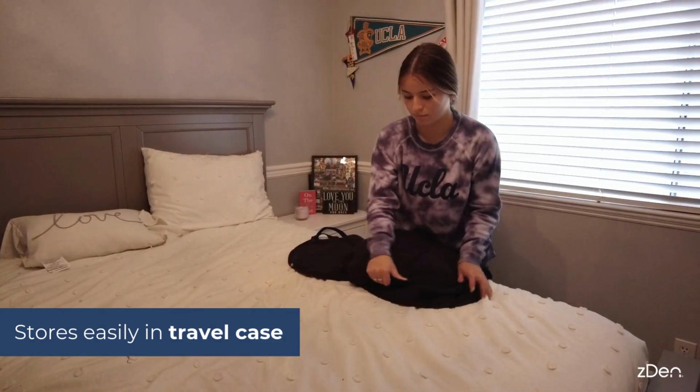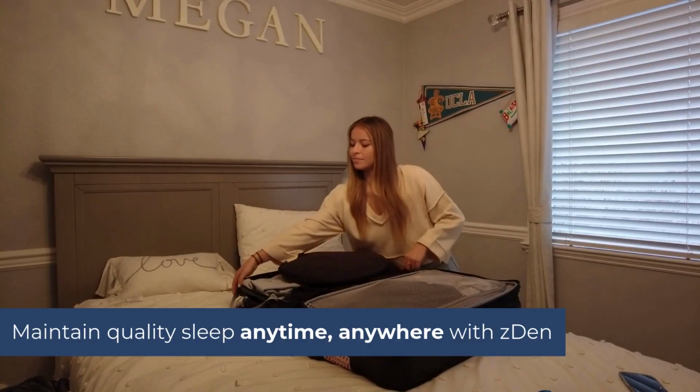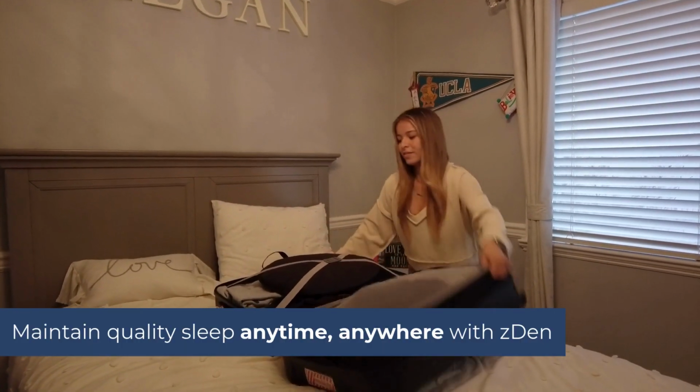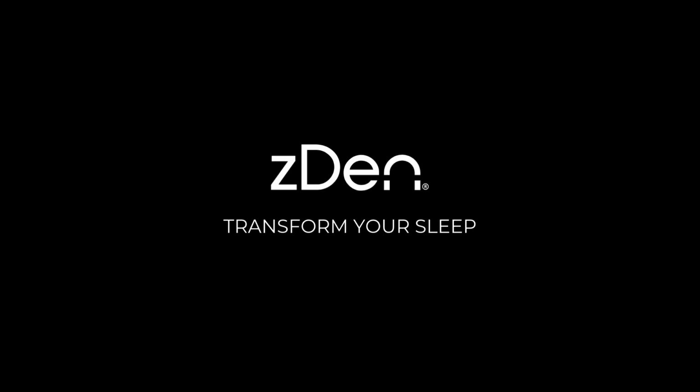zDen folds easily into its travel case, so you can maintain quality sleep no matter where you are. With zDen, restful sleep is always within reach. Your sleep-on-demand solution, anytime, anywhere.